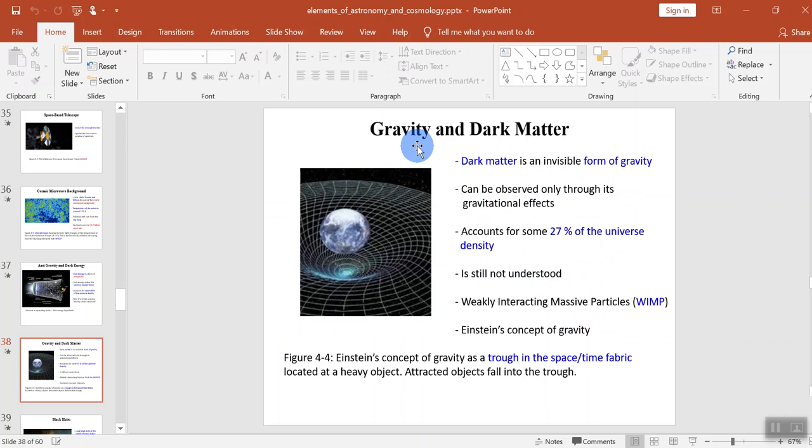It's gravity. It's a supergravity. Dark matter is an invisible form of gravity. It accounts for 27%. So 68% plus 5% plus 27%, that's 100%.